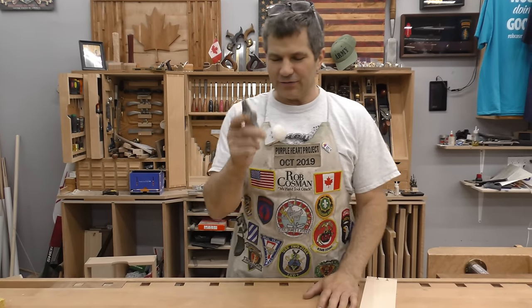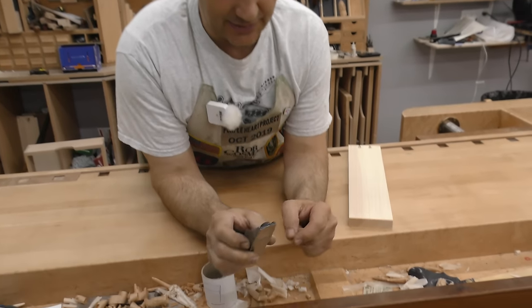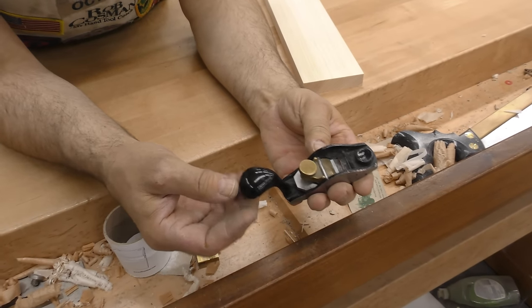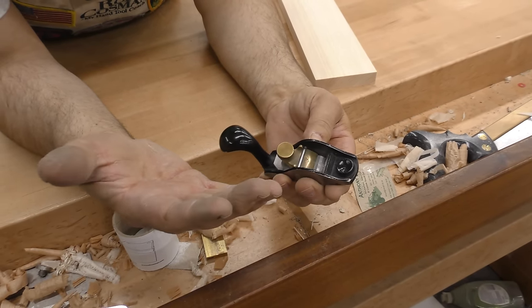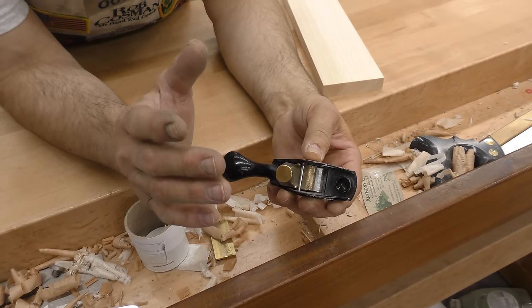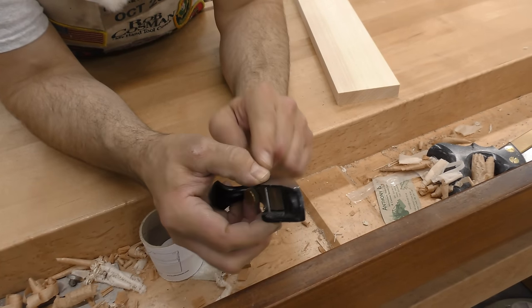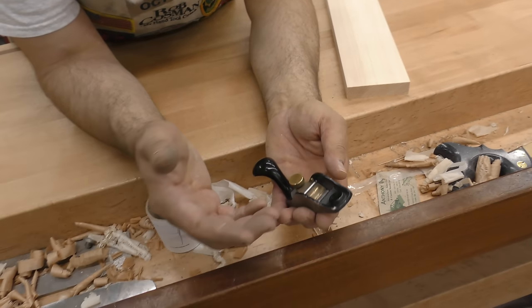This is number 7, and it's really not fair to call this a gadget because it's a legitimate plane, small as it is. This is the Lee Nielsen squirrel tail. What I like about it is, it's smaller than a block plane, and does that job that's just so convenient based on the size. I keep this in my shop apron.